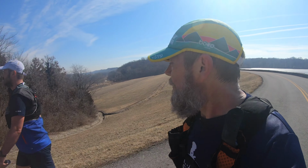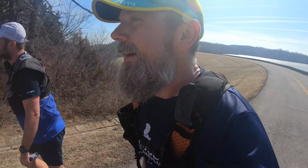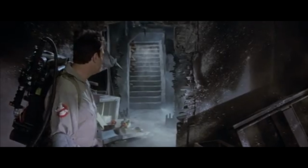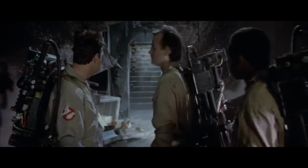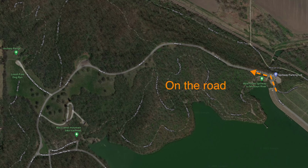Now when you get to the top of the hill up here, you're like, well, where the heck is the trail? Because it's not obvious. It's like that scene in Ghostbusters. "The trail is up. Right. Hey, where do these stairs go? They go up. Where do we go? We go up." So you just hike up this hill.